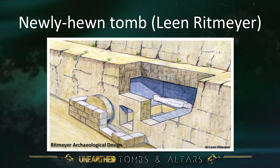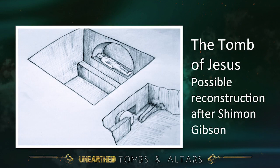On the other hand, Shimon Gibson, this is not, I should say, his drawing, this is my drawing, but I've based it on his information, and I've made some slight changes according to how I've interpreted the text. There is the entrance. He has a square plug for the stone. I put a disc. It looks in, you can just see at an angle where the head would have been. You wouldn't be able to see the foot. On the right side is an arcosolium, but there's a shelf or ledge in front, where a person could sit at the foot and the head. So that's the way I've tried to put it together.